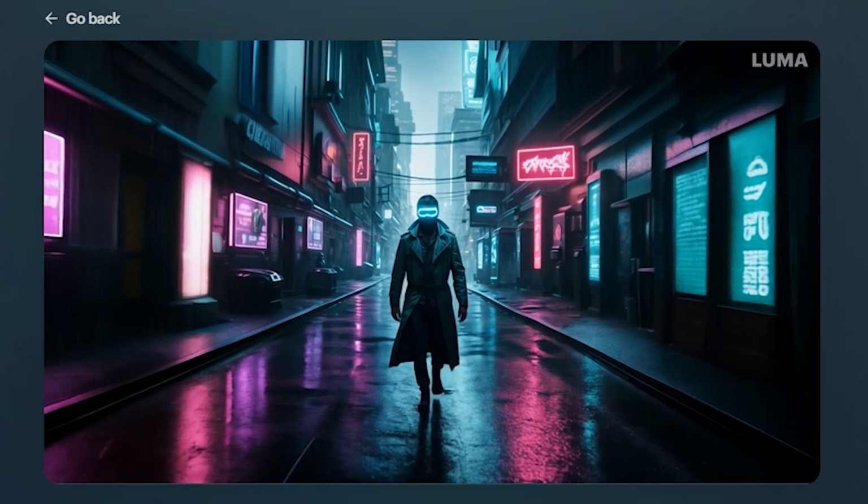Luma also has this multiple frame feature, which creates these amazing transitions. Now, I was so impressed with the image to video capabilities, I even made an anime style music video.